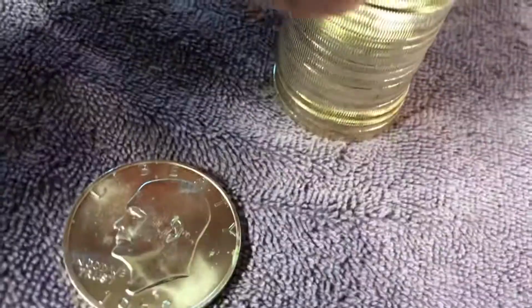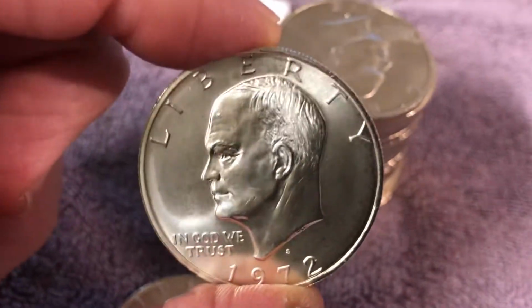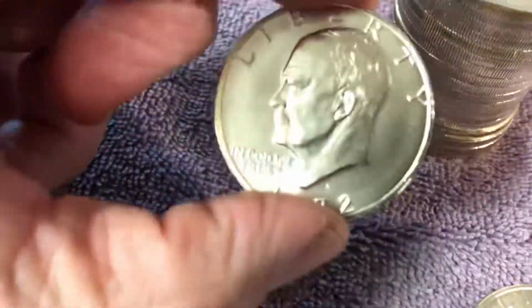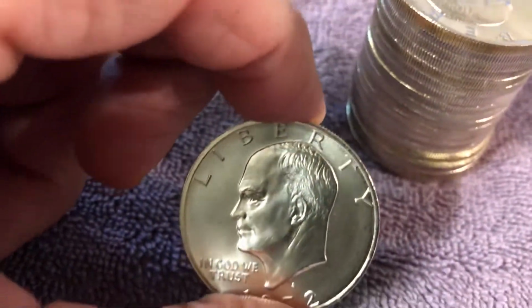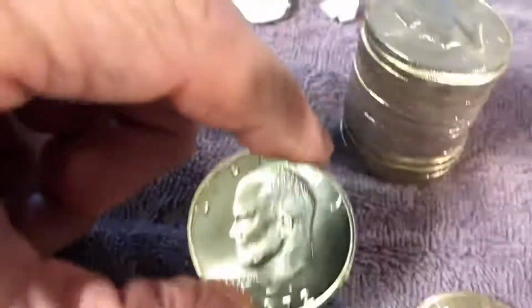There's a couple in here that look really, really amazing. And they should look pretty amazing. They weren't in circulation. These were in mint sets, by themselves. And in '76, they were with the half and the quarter. That's a pretty nice looking coin right there, though. The 71s had quite a bit of fingerprints and things on them. It's a great looking coin. I'm gonna set that one to the side, and hopefully they'll get better and better.